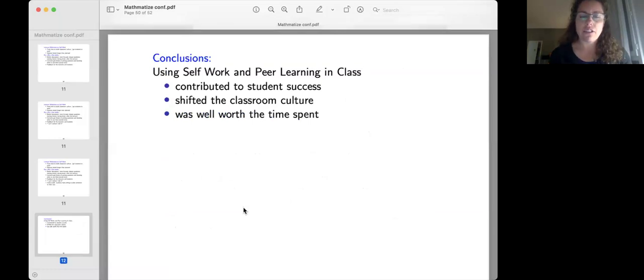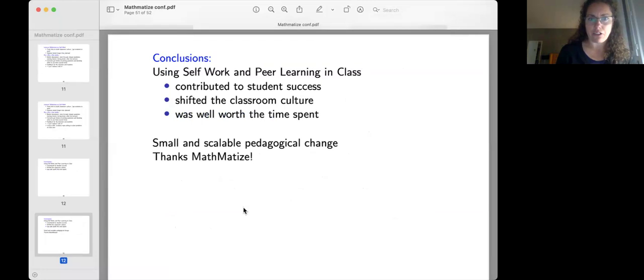So in conclusion, using self-work and peer learning in class through the MathMatize app, which I love, contributed to student success. It shifted the classroom culture, and it was well worth the time that we spent. So I highly recommend it, and it's a small and scalable pedagogical change that everyone can do in their course.